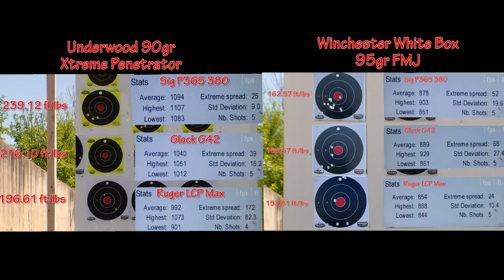And while we have a lighter projectile, because we have such a significant gain in velocity, E equals mc squared, you can see that we have a significant increase in the foot-pounds of energy that extra velocity has afforded us. And while my G42 does not like this particular ammo, apparently, for the other 2 firearms, we seem to get both good velocity and acceptable accuracy at the 15-yard target.